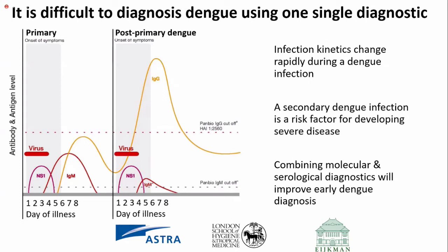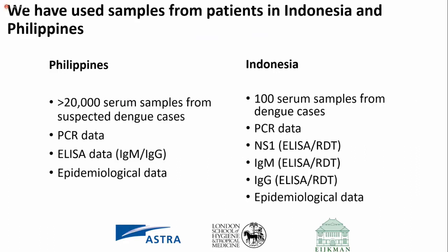It would be really important to know whether patients at the very early stage of disease are likely to be progressing as a primary infection or a post-primary infection. So we've been looking at this quite a lot recently, and at whether we can combine serological and molecular diagnoses to give a more accurate picture of what's going on at the very early stages of infection. To do some of this work, I'm just going to explain where some of this data comes from. We have a lot of data from both the Philippines and Indonesia.